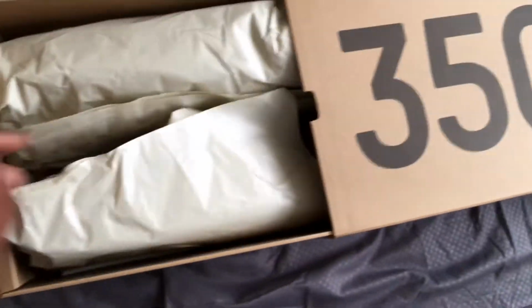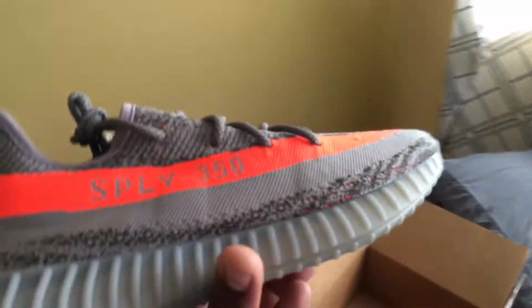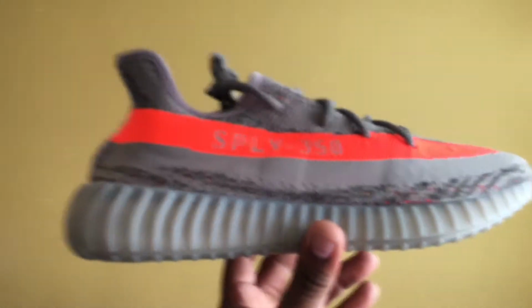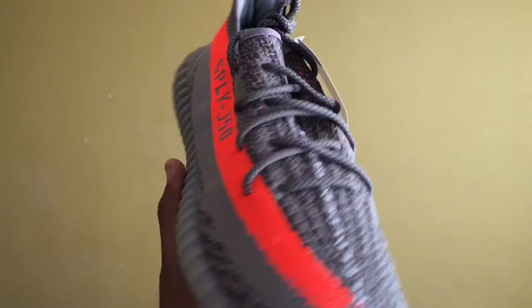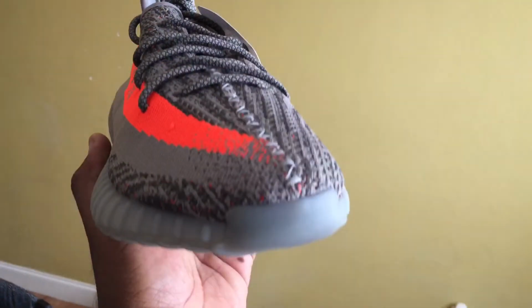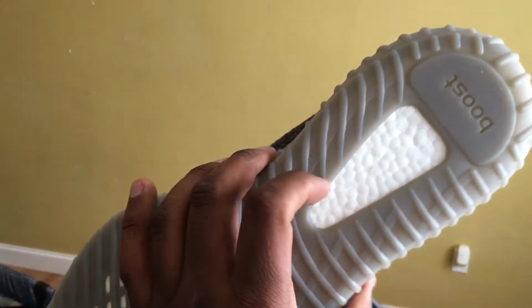Take these out. Hold on one second, guys. Trying to do this all in one shot. There you have it, guys. What you guys are going crazy for? Yeezys. Haven't tried them on yet.